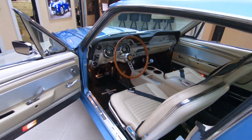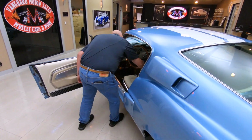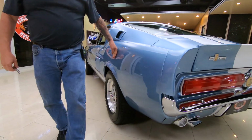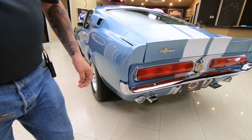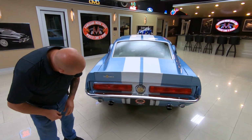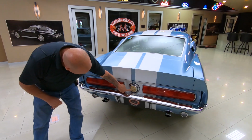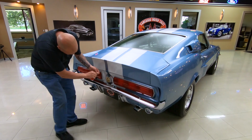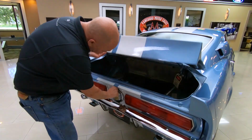She's gorgeous. When you look down the side of it, you can see the quality of the paint work is off the chart. All the chrome here looking good. We got the duals coming out the back there. And look at the snake right there. Looking sweet. Get inside the trunk here.